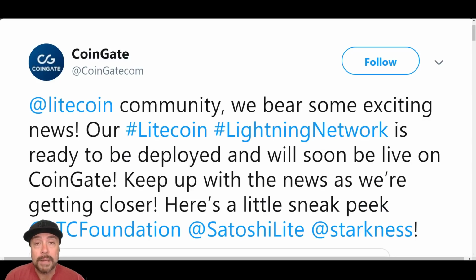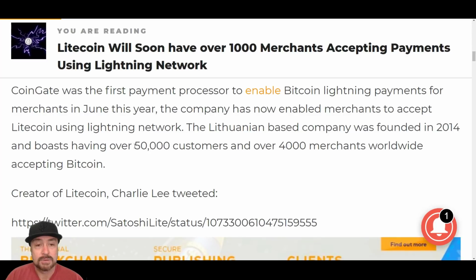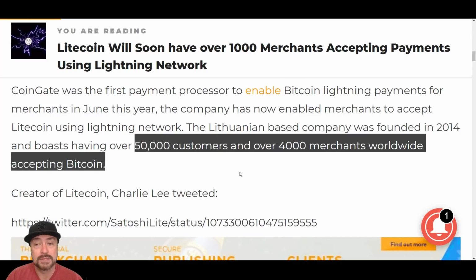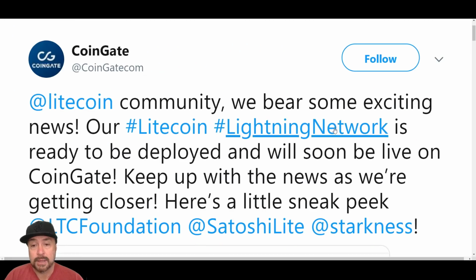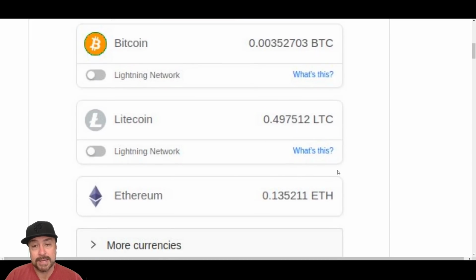But interestingly, CoinGate, which is a payment processor using the Lightning Network, has recently said that they will be adding Litecoin as an option. And this is a big deal because Litecoin on CoinGate will have access to over 50,000 customers and over 4,000 merchants worldwide accepting Bitcoin, and in this case, Litecoin. So you'll basically have this menu here, and you'll have the option to select Litecoin as a payment option.